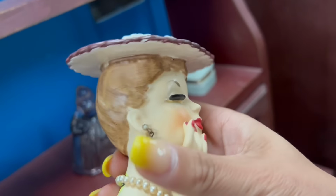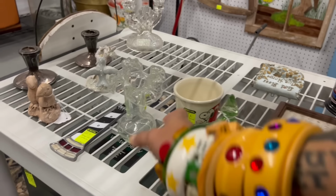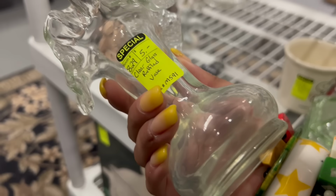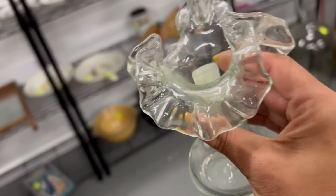awake. Oh, 25 for the head vase. She's missing an earring. That's not bad. And what do we have down here? I don't think that's a glower, but it's this vase, actually. That's really neat. $5? I'll take that for $5. That's really pretty. What else is over here?